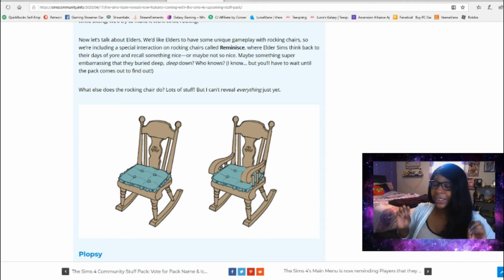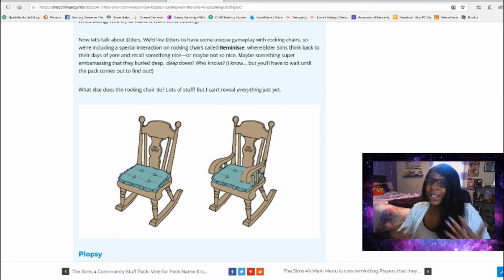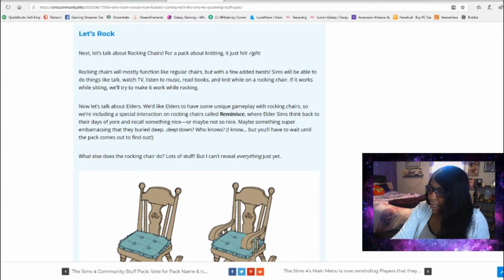The rocking chair, specifically only for elders, they can do things that pertain to them. So they reminisce about the good days, the bad days. Maybe they shouldn't have ate that when they were 20. Maybe they should have eaten that when they were 60. Maybe they should have went on that vacation. Maybe they should have married Bella Goth. Exciting and not exactly exciting for me because like I said, I just don't deal with elders. I've noticed that a lot of my Sims die before they even make it to an elder. So there's no reminiscing on my end.